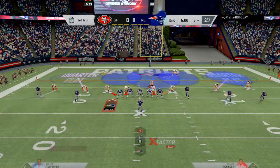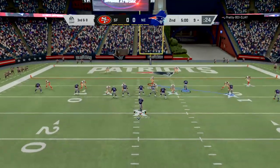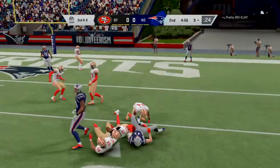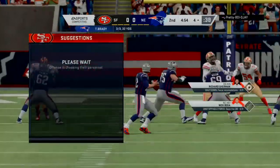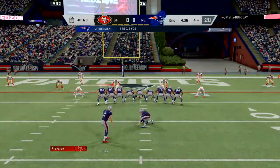Switch. 6-6. Pull it high. 72. Alpha. Throwing is Brady on 3rd down. And this is caught. It's Edelman. And they'll get him down about 3 yards short of the first. Just a 5-yard pickup, and it leads to 4th down.